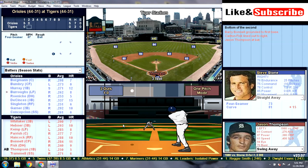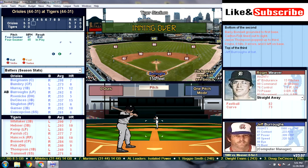And it's going to be up to JT to get something going. And he's going to pop it up on the infield to third base. And that'll be the third out of the inning. So to the top of the third, Weaver humming along, 1.1 innings pitched so far at 13 pitches.